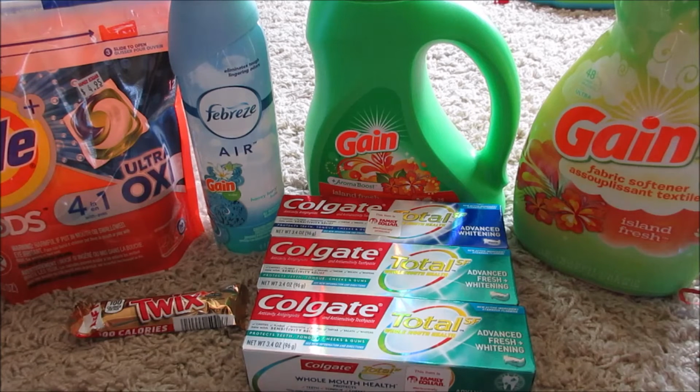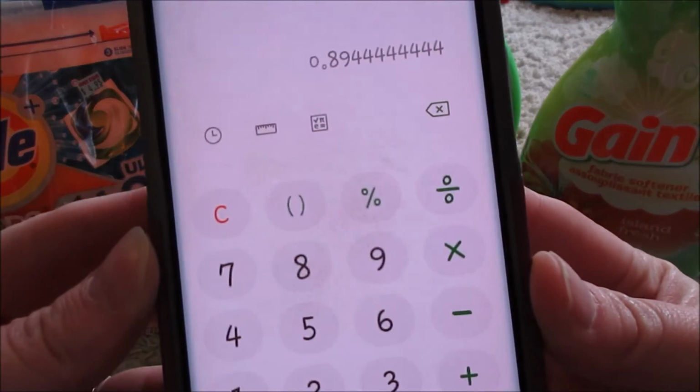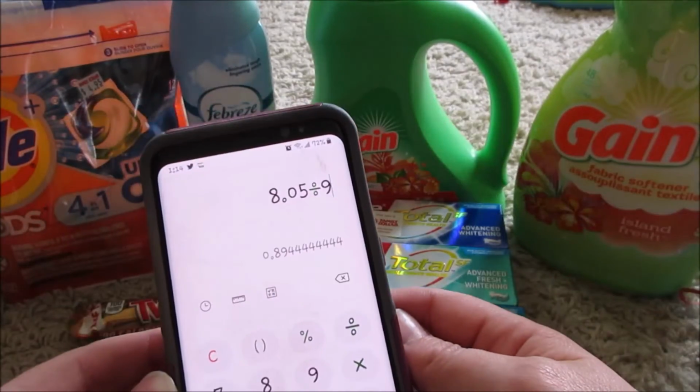If you do the math, I got 9 items. 1, 2, 3, 4, 5, 6, 7, 8, 9 items. That comes out to just 89 cents a piece. Usually I say you should get toothpaste for free, but I think 89 cents for everything, especially the Gain items, is a great deal.